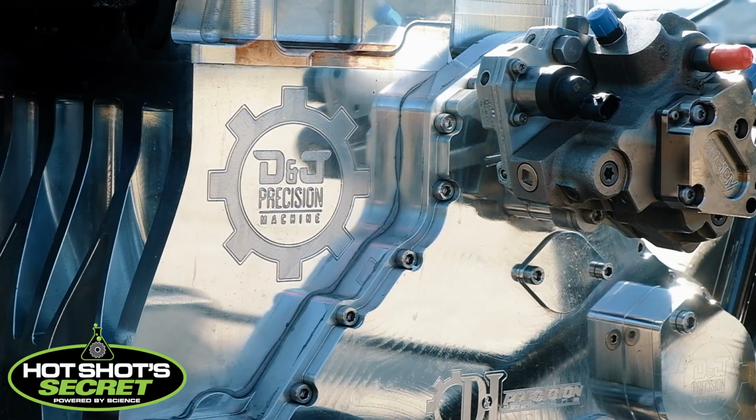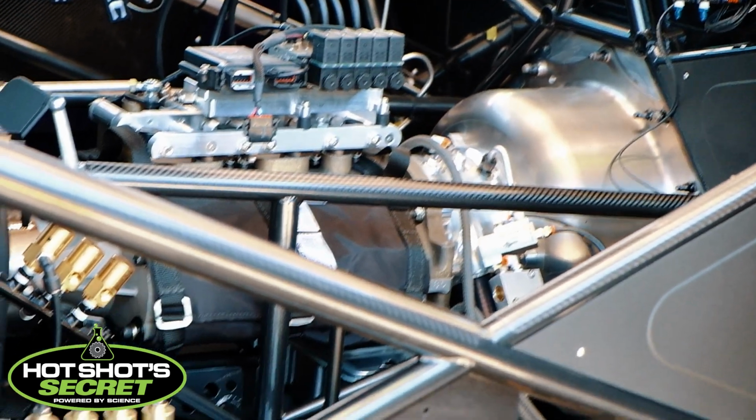This is the Executioner motor. It's a 6.7 liter Cummins-based platform that D&J Precision Machine put together. And the transmission is a 5-speed Liberty transmission with a tie drive and a Neal Chance 10.5 inch converter. So the transmission is something that's all new for this car. It's a little intimidating, but I really think it's going to be a step in the right direction once we get this thing figured out.